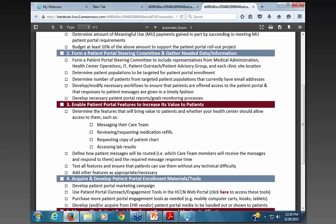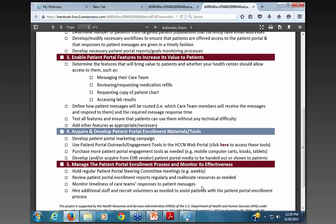And finally, managing the patient portal enrollment process to monitor its effectiveness. You need to make sure that you hold regular patient portal steering committee meetings, as Beverly mentioned. You would review patient portal enrollment reports regularly and reallocate resources as needed. It is important to be flexible in this regard. You will need to monitor timeliness of care teams' responses to patient messages, and also to hire any additional staff and recruit volunteers as needed to assist patients with the patient portal enrollment process.